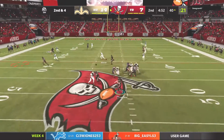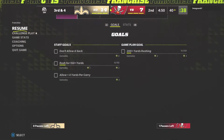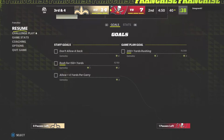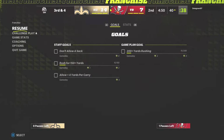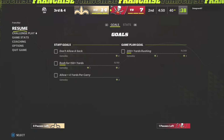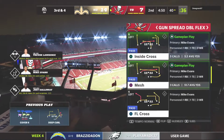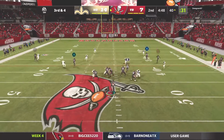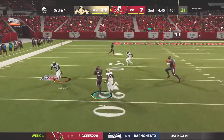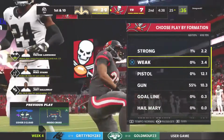Looking to throw again on 2nd down. Lawrence. And this throw incomplete. Well, the defender all over him that time, and it's going to lead to third down. Now they face a 3rd down and 4 after that incompletion on 2nd down. From the gun, it's Lawrence. This into the hands of his running back, Ronald Jones. And he is going to have the Bucs first down as they're able to get the 3rd down conversion.